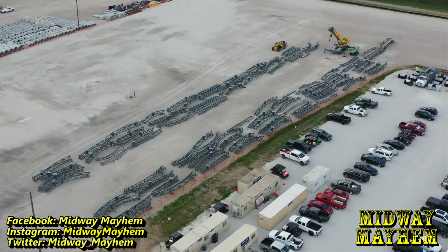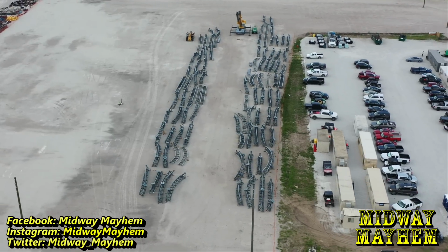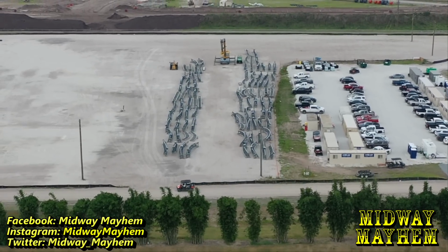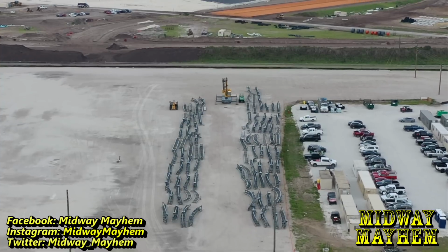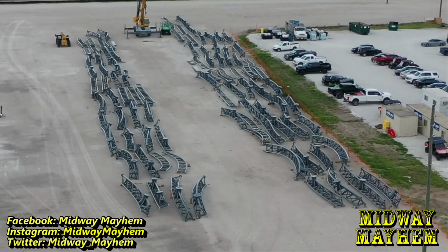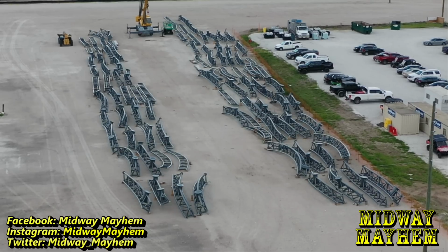Support segments should be showing up very soon, in my guess, and when they do arrive, likely they'll be placed right here next to the track segments already in the storage lot. And I'm thinking there are going to be other coasters also having their track delivered to this lot. It's a fairly large place, so there's plenty of space for other ride parts that will be delivered. As for How to Train Your Dragon, again, lots and lots of track. And one final look, a little bit closer, of all that's been delivered, and we are very excited for it.